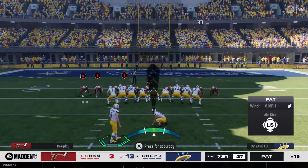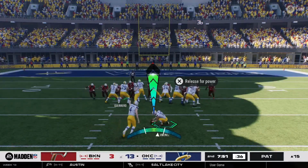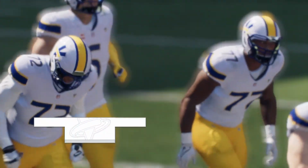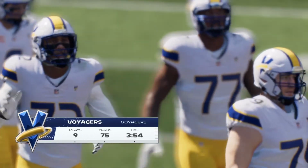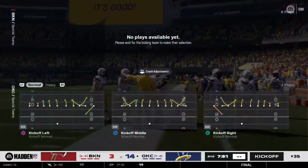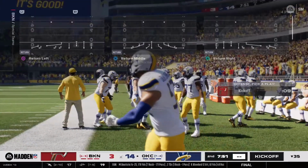No going for 2. They'll kick the point after. Extra point right down the middle. And that pushes the lead up to 11. So a nice drive put together there. They go 75 yards in 9 plays.